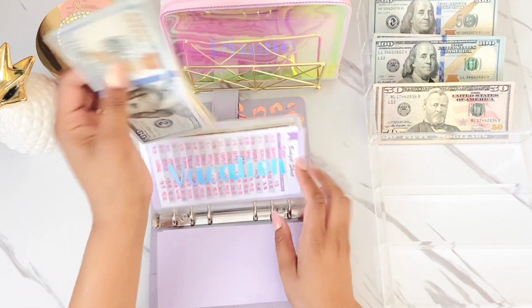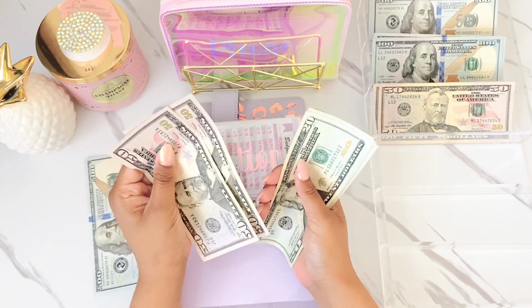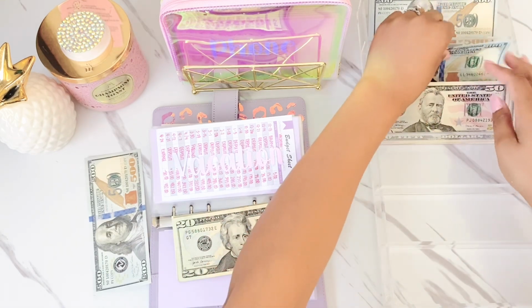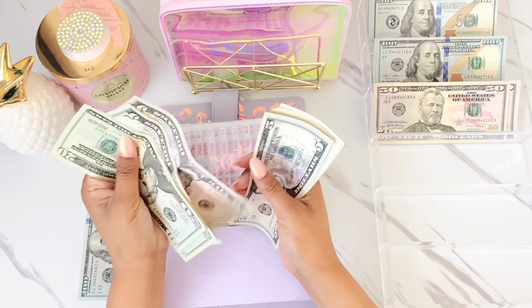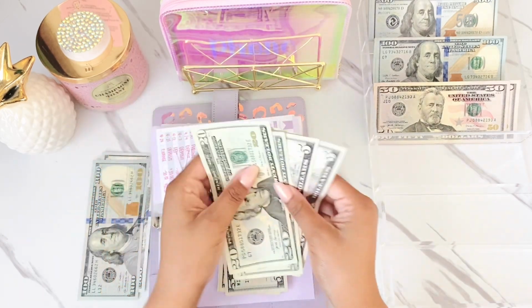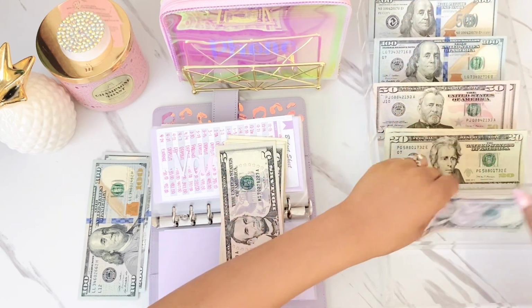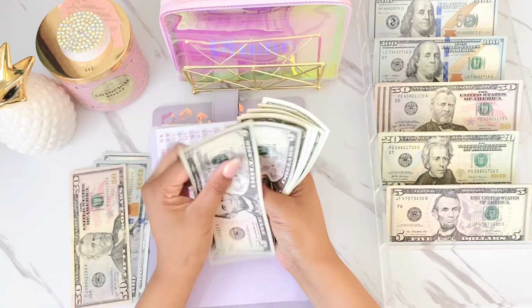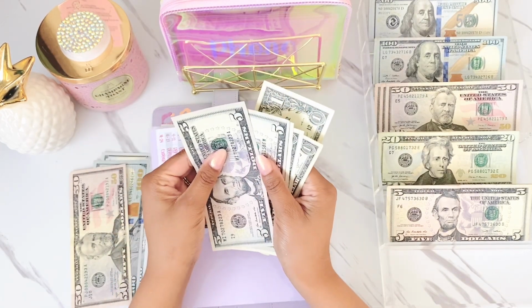Vacation has 500 in the bank, 50, 100. Okay, so let's do this. 20, 40, 50. So 50. Okay, so let's do that. 10, 11, 12, 13, 14, 15.